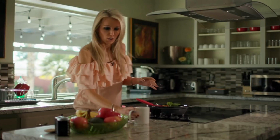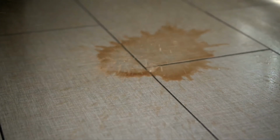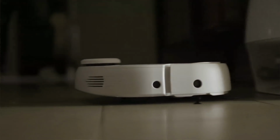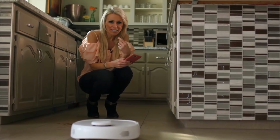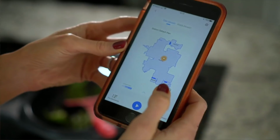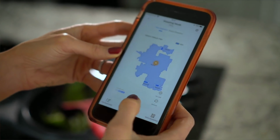Okay, I'll just leave that to cook for a moment. Oh no, I've spilled some coffee. Luckily, we've got a robotic mop and vacuum to hand. What a coincidence. Narwhal has already mapped the room, so now it's time to mop the room. You can set it up with a choice of different programs to use, and in the future it will actually be able to do just spot cleaning.